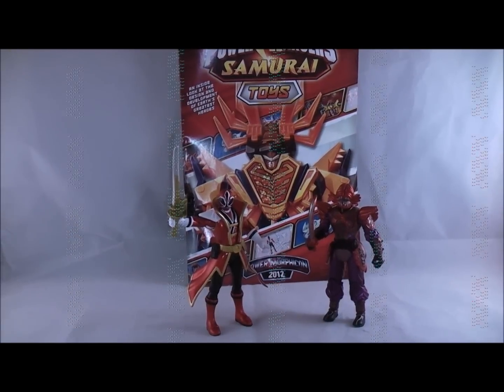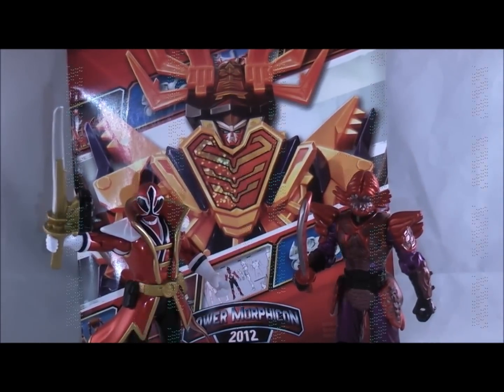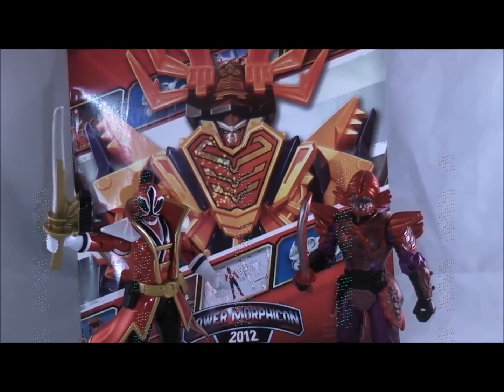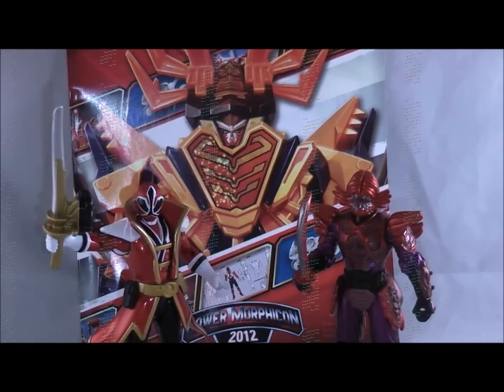Overall, I am happy with this set just because I thought it was cool to get an exclusive set at Morphicon. I wish they would have made some better choices, like getting him his own sword or coming with someone better than a Mooger. But overall, they're still good figures on their own. I mean, the paint looks good. There's no loose joint problems, and they're still nice figures.